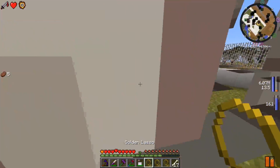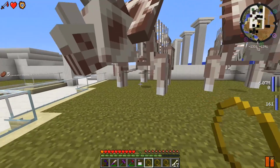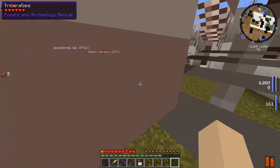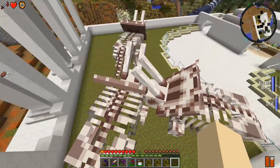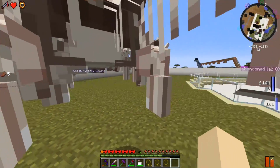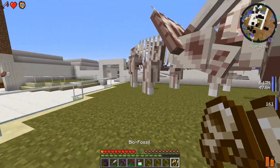So if we want to have them smaller, we've got to break them and then hope that we actually drop a Triceratops again. But they're all full size right now, which basically took up like 3/4 of a stack of bones. But there we go. Triceratops is fighting. Yeah, I kind of want to just have 2 of them. If we have 3 of them, that takes up so much room.